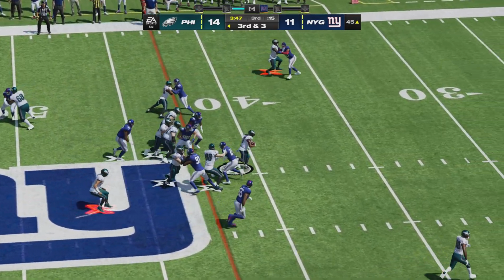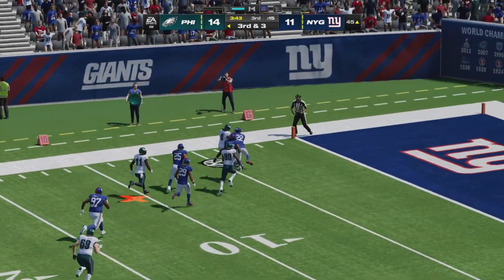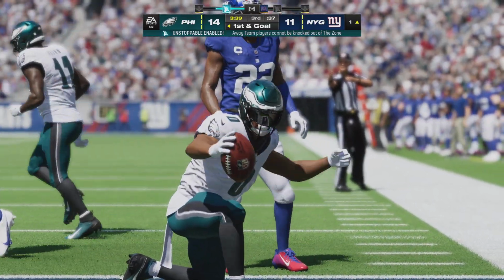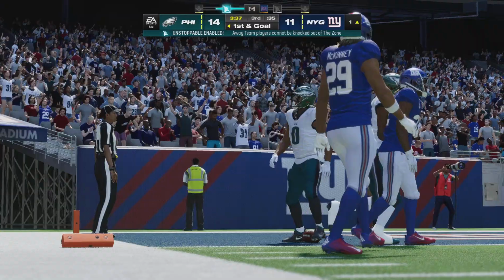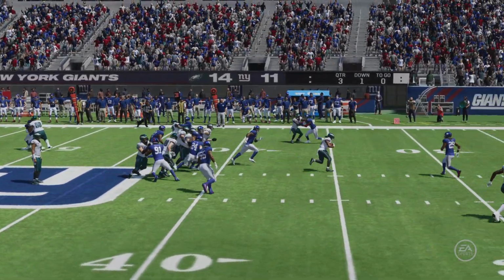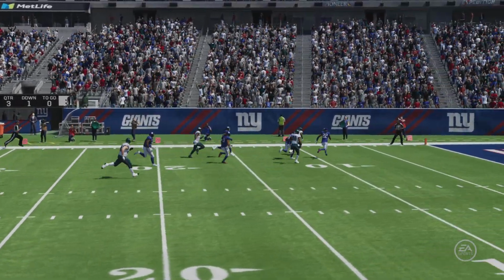They'll try and run here with Swift. The 20. Now he's into the clear again, and he takes it down deep into enemy territory. 57 yards rushing for him now with a couple of touchdown runs to boot. He had been held in check. Now he breaks that big run. Shows the explosiveness we all knew was there.